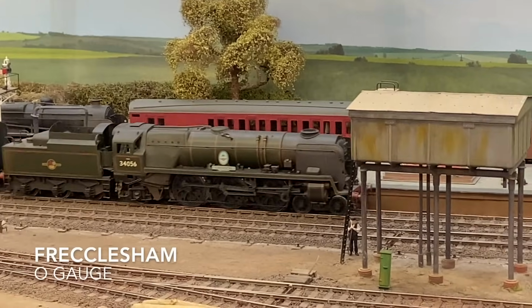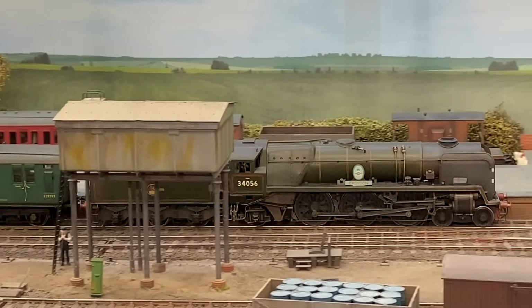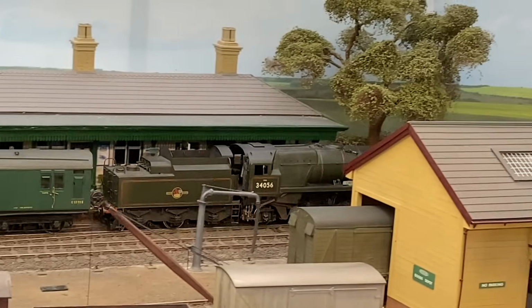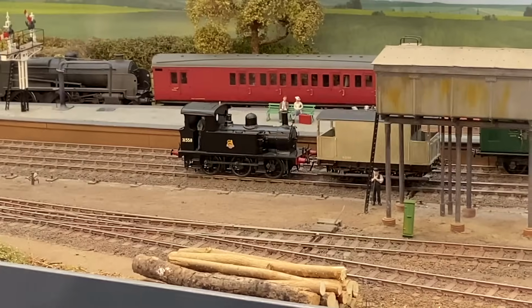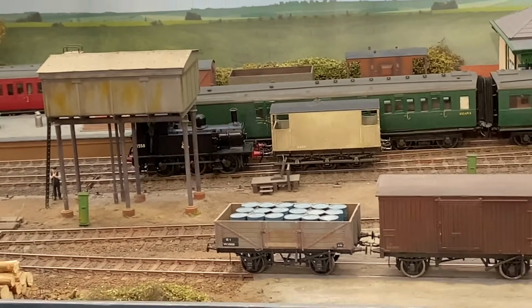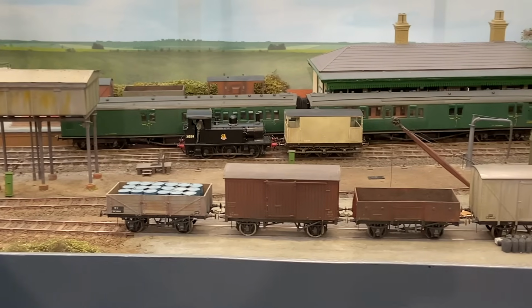And now we come to Frecclesham in O-Gauge, and I'm going to upset a colleague from work because he really despises Bulleid locomotives, but that loco is absolutely stunning, and I was very tempted to convert to O-Gauge there and then just so I could have a model just like that. However, I resisted and continued filming and enjoyed the delights of this wonderful layout.